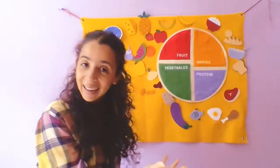My name is Louisa and I'm a nutritional sciences student at Rutgers, and today you will be helping me create my meals using MyPlate. I love using MyPlate because it's a great tool for me to figure out how many and what kind of nutrients I should have in the meal.